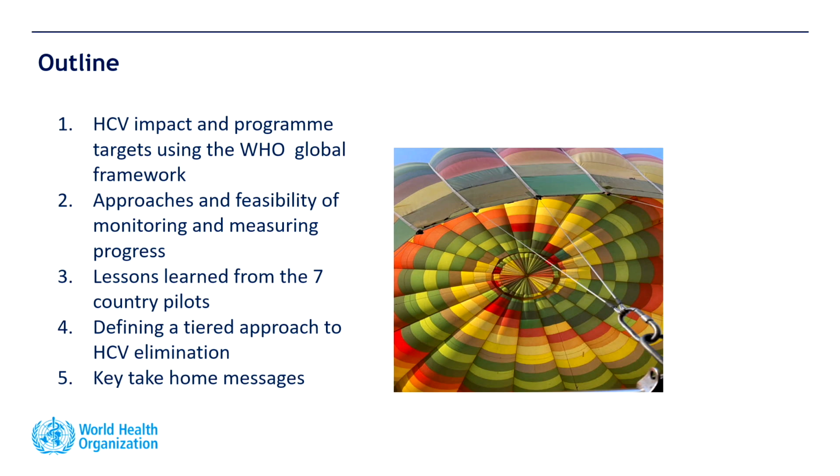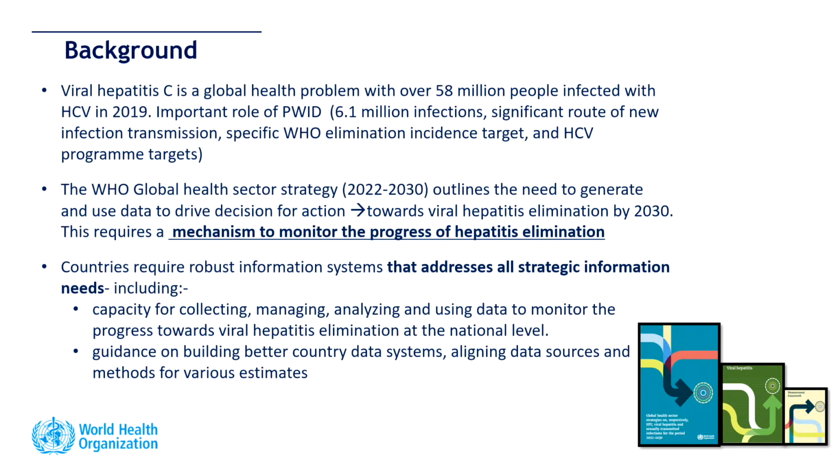So the outline of my talk, I have 5 major points to make. We look at the impact and program targets using the WHO Global Framework. We look at the approaches and feasibility of monitoring and measuring. And it's interesting that we have done in-depth review in 7 countries to see how these approaches are practicalized. We now defined a tiered approach to elimination, and then I'll highlight some take-home messages.